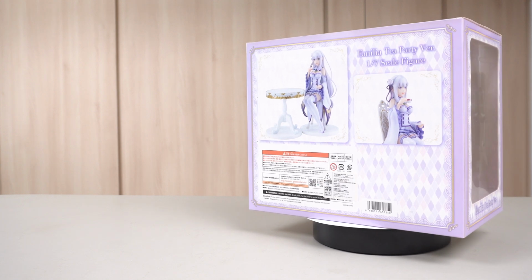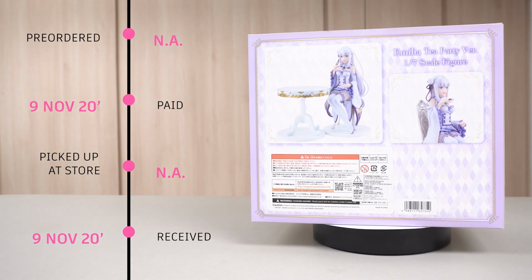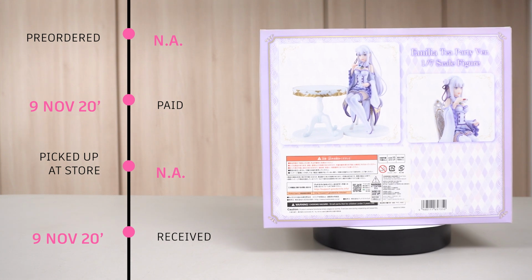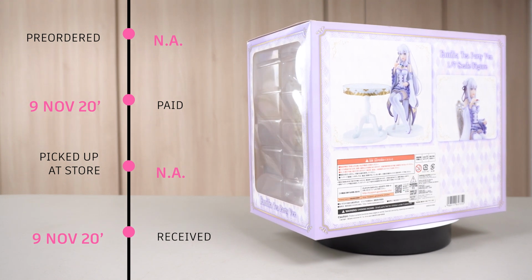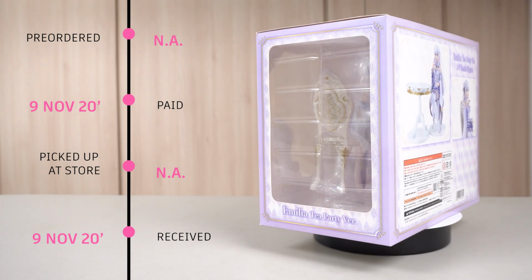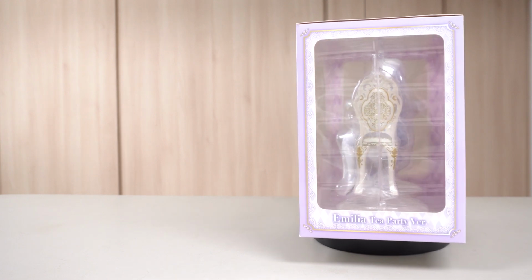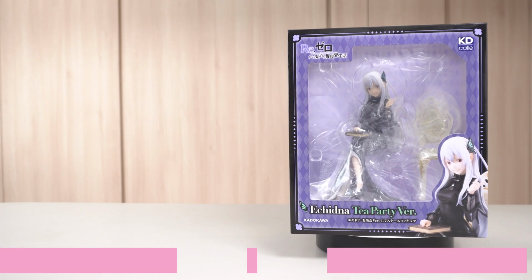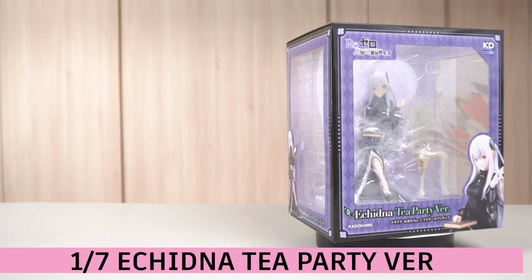I actually got this figure back in 2020, around the same time I pre-ordered Beatrice. After all, the tea party needs a table. Sad to say, even though I managed to find this at the store physically, I regret not waiting for the re-release, which occurred in 2022. I'll explain why later.